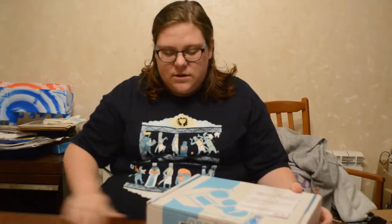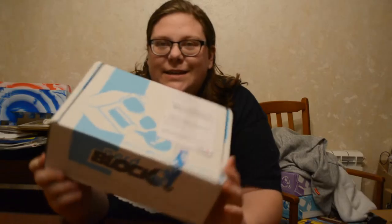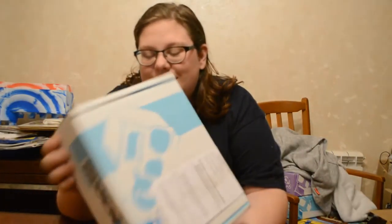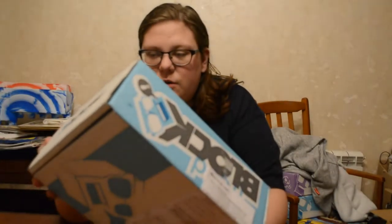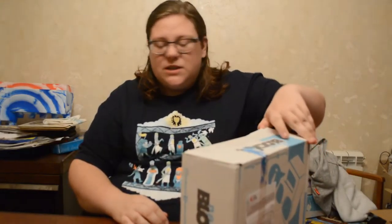Woo! So, no block came today, no block classic, yay! I don't know why this took two days longer than the girls. They were shipped on the same day, but oh well. Yay! I'm really looking forward to this one because there are going to be two vinyl figures in it, and a t-shirt, and the famous trick or treat. Awesome, I can't wait to see what's in here.